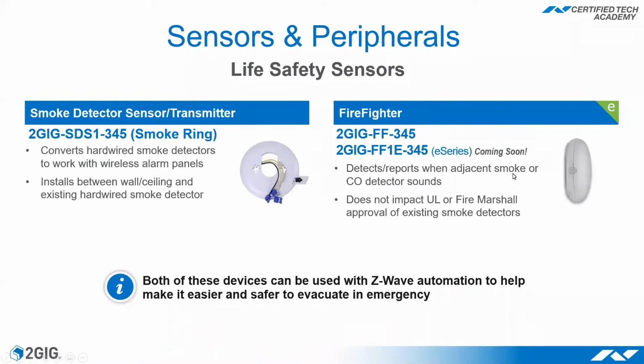Then we also have two other life safety sensors. One is a smoke ring, and the smoke ring is designed to go under 110 smoke detectors. So you remove them from the wall and you clip this into the 110 lines for that smoke detector, and it will trigger as if it's another smoke in line with those smoke detectors.